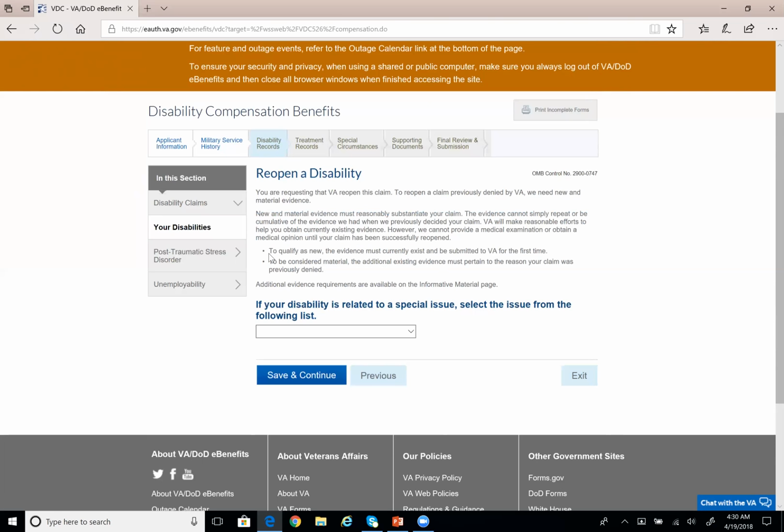To qualify as new, the evidence must currently exist and be submitted to the VA for the first time. To be considered material, this is what a lot of veterans miss, okay? The additional existing evidence must pertain to the reason your claim was previously denied. So material evidence could be, hey, you submitted a claim and the VA didn't have the medical record to make a determination, so they just denied it. Well, maybe this time you reopened the claim and you uploaded all of your medical records, and you have a medical nexus letter from a doctor saying, at a minimum, it's at least as likely as not related to your service. Okay, that would be considered new and material.